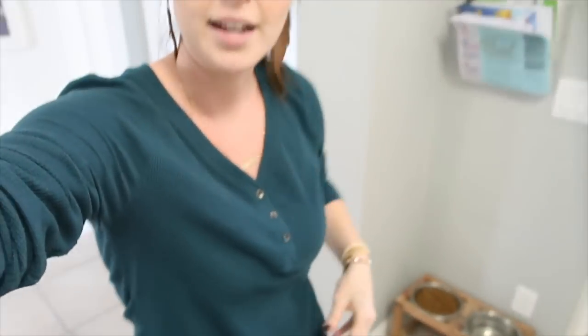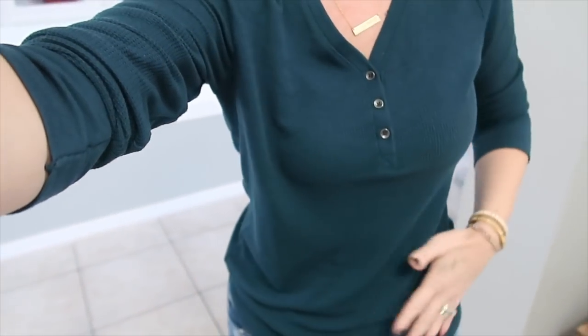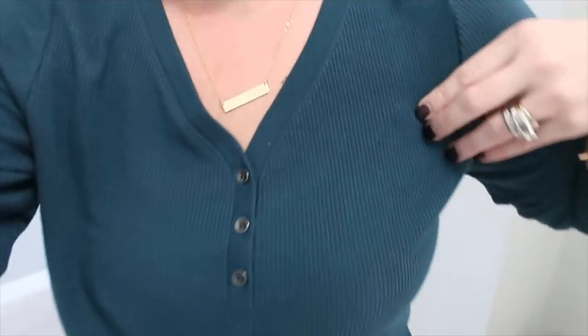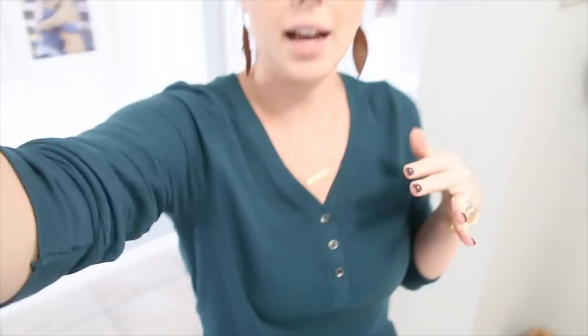Also, I wanna show you guys a quick outfit of the day. All Walmart, you guys. This is one of the Walmart thermals and it's like a waffle knit. You see this? Oh gosh, I'm wearing a large.